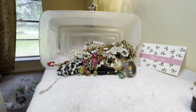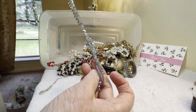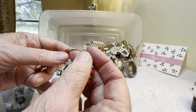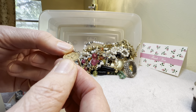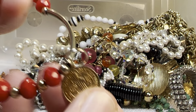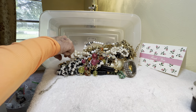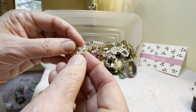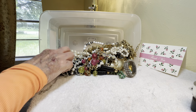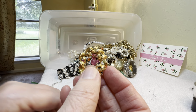This is cold. So it's not plastic, and look at it, $5. Some kind of a quartz. This one is not a relic, a medallion, and it's got beautiful glass, $4. Love that. Anchor charm. Interesting, it's free. A brooch, no name, $2.